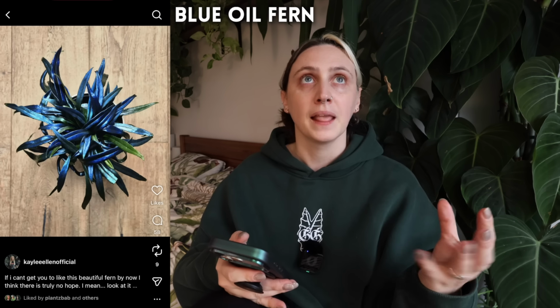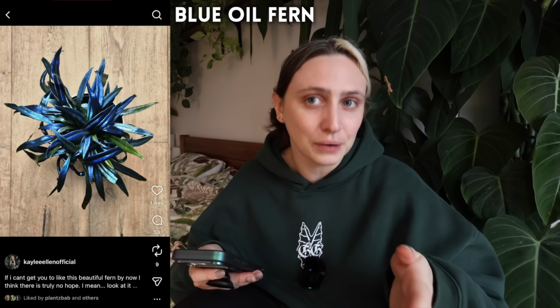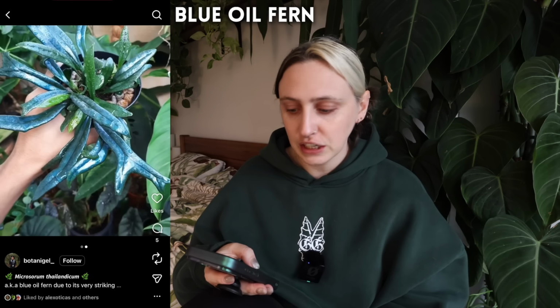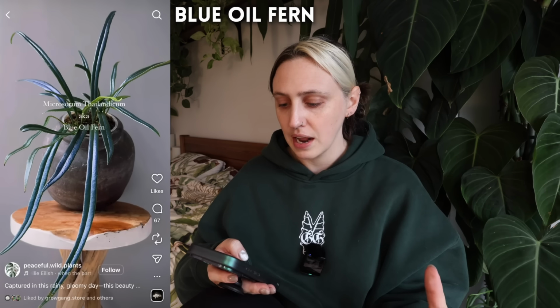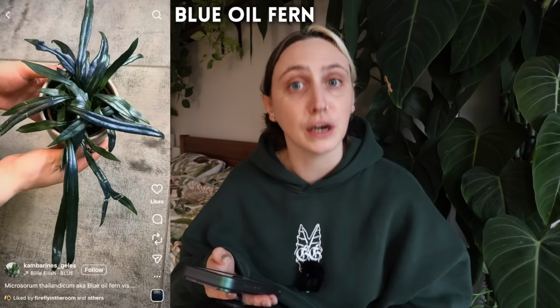Fantastic. We've got the Cebu blue, and that plant is blue, but it's not actually blue, is it? This plant is blue, and I really feel like it would be a fun addition to my collection in the new year. It's not something that I have ever tried before, but it looks like a fun time, and it looks like something that I would like to give a go.